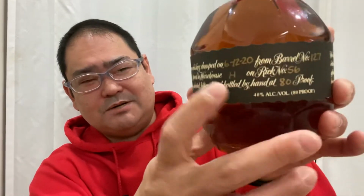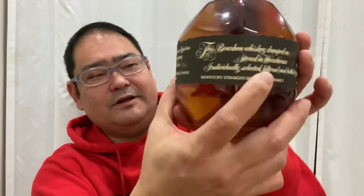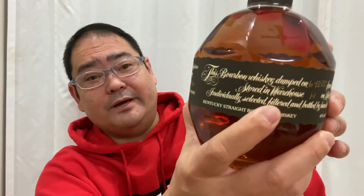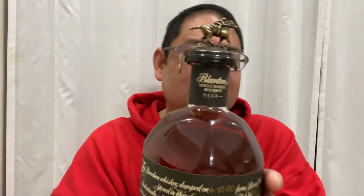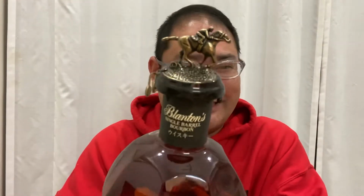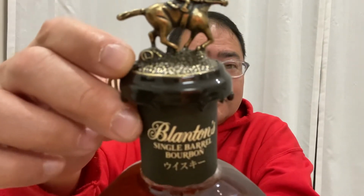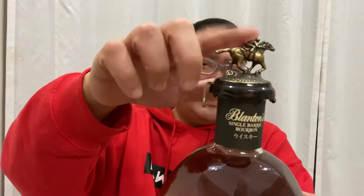What I love about Blanton's is that it has all this information about when the whiskey was dumped, what rick and what barrel, and it's all written by hand, by the way, which makes it unique. Also, it has these toppers, and one of the famous things about Blanton's is the top. You can check out a video about that. I do have the L, as you can see, of the Blanton's here. I don't think I'm going to buy another 7 bottles or so to complete the set, but I have the L. It comes with this nice little collectible topper, and as you can see, it's wax sealed.